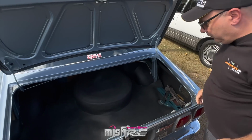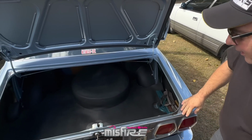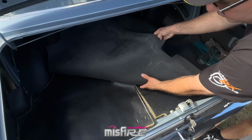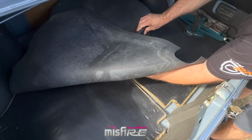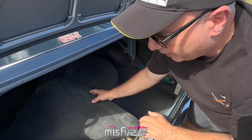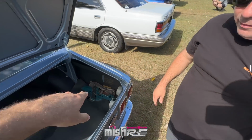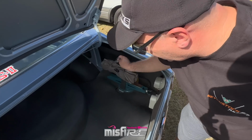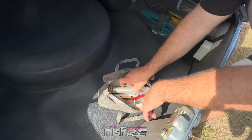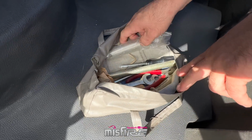So the boot's pretty good. Wow. Yeah, still got the matting and the under matting, and be careful with this because they rip. It's never been on the road, so never been rusty or anything like that. It's just been someone's baby all their life.